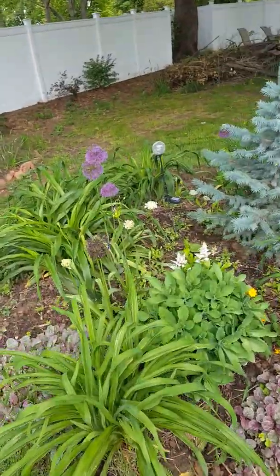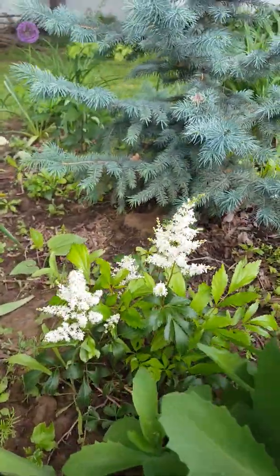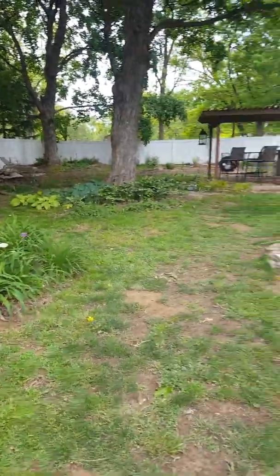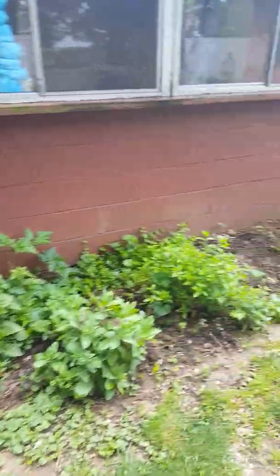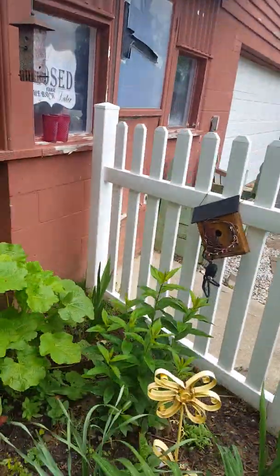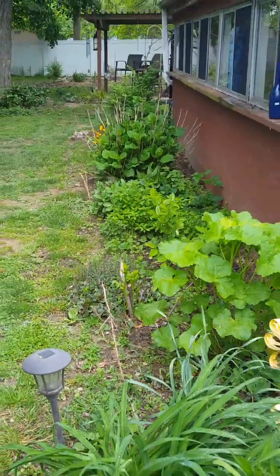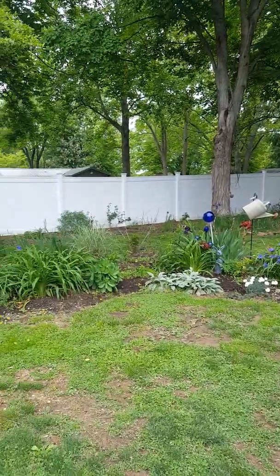Alliums are slowing down. This is a Astilbe, white. Hollyhocks, phlox, gladiuses, black-eyed Susans, lilies. There is a hardy hibiscus in there. So that's how the gardens look right now.